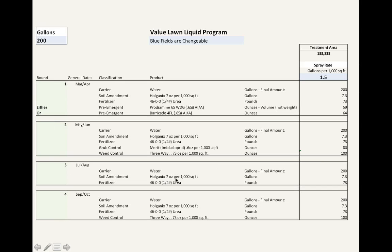And then round three, 7 ounces per 1,000 Holganix, plus 1/4 pound of urea. Round four, another 7 ounces and a 1/4 pound of urea. So this particular program right here, you're delivering 4 applications of Holganix at 7 ounces each. So that's 28 ounces per 1,000. And in terms of fertility, you're putting in a quarter pound of urea each round. So it's a pound of nitrogen annually.